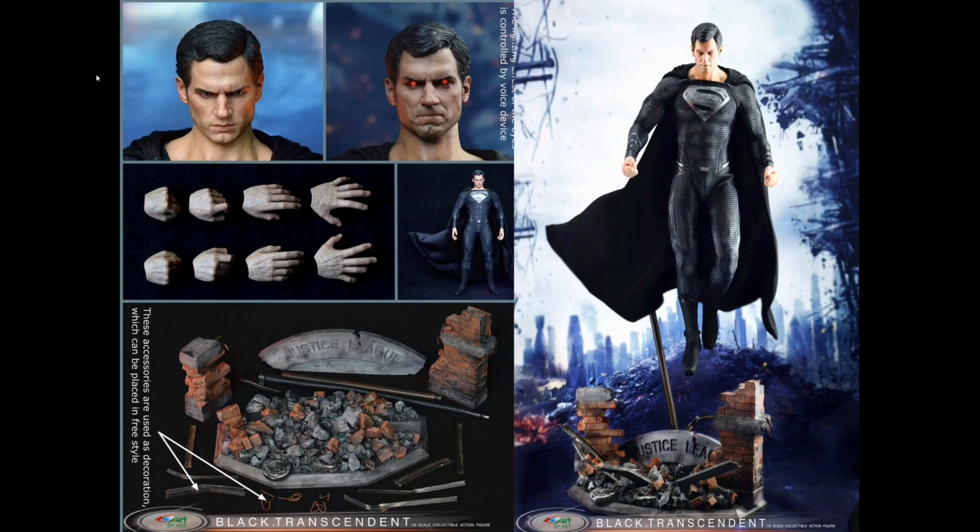So next up, we have By Arts Transcendent, the black version. So they have already made a Superman, and it was really good. It was almost as good as Hot Toys. People were only complaining that the body was a little bit taller. That's a bit out of proportion. But to me, for the price they command, I think this is a very good value.